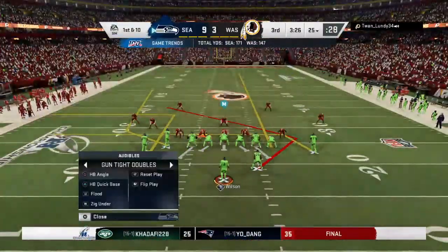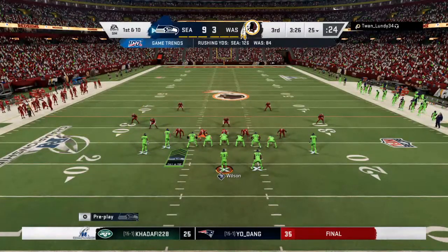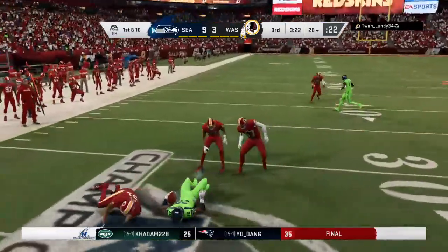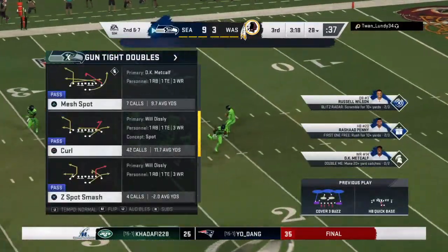Coming to the line here to begin their next drive, the Seahawks offense. Their defense has done the job. Now it's the offense's turn as they've got it 1st and 10. They begin with a run by Penny. And he'll be upended at the 28-yard line. Just a 3-yard gain there.